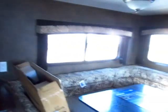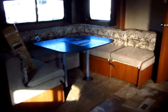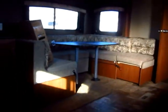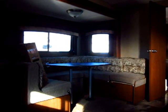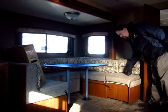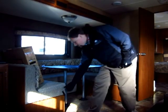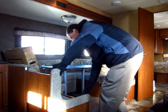I want to show you something here. Jayco does something a little bit different with their horseshoe dinettes than most people. Let me see if I can find a spot to set the camera. First of all, they have extending booth dinettes. This is an extra seat that comes out the side. They're on both sides of the trailer. All you do is pull that right out.